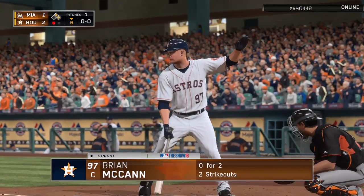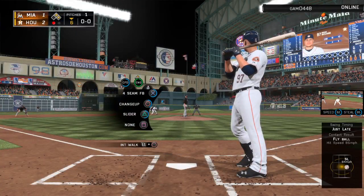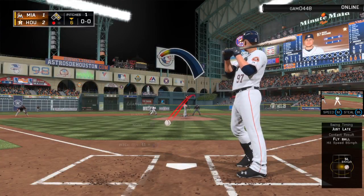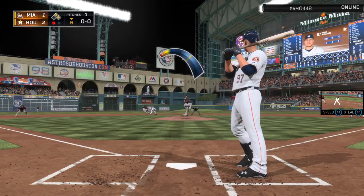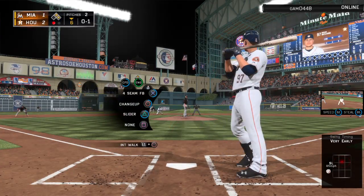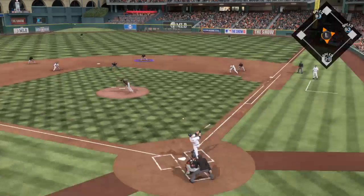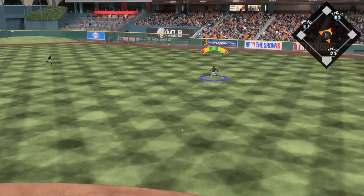Brian McCann ready to try again. Struck out swinging in his last trip to the plate. Yep, they sent him packing last time, so maybe they have a pretty good idea of how to attack him again right here. Way off balance hack that time. Good for the first strike. And he's always so tough on left-handed hitters. That slider is just so difficult to pick up.